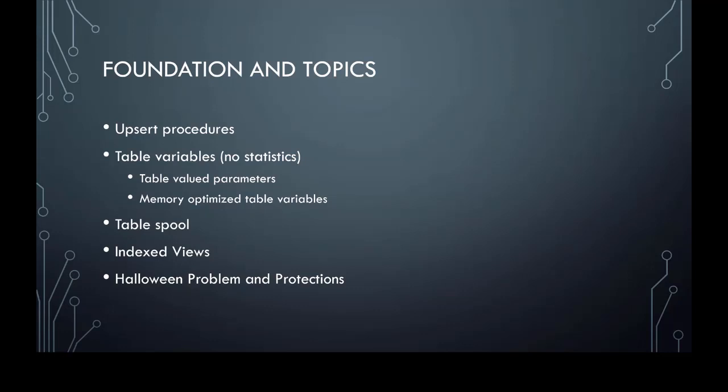I found a really good blog post about upsert procedures and about tuning them and avoiding contention that was written by Aaron Bertrand late last year. This was after I had done this work, but I thought it was interesting that there's a lot of similarity. So I do link to that blog post if you're more interested in upsert procedures and how to write them. He's got an entire blog post that's very good that covers several topics and some suggestions.